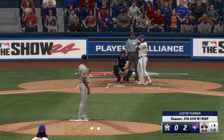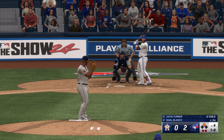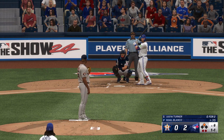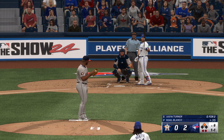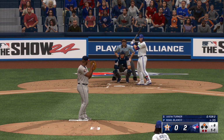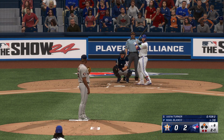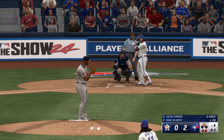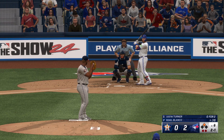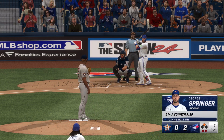And the first offering is not close. And that's in there at the knees. 1 ball, 1 strike. And a pitch. And that's outside. 2-1. Not really attacking on the mound in this at-bat. All breaking balls, so that makes me think they're not really wanting to challenge him here. That one misses. 3-1 now.